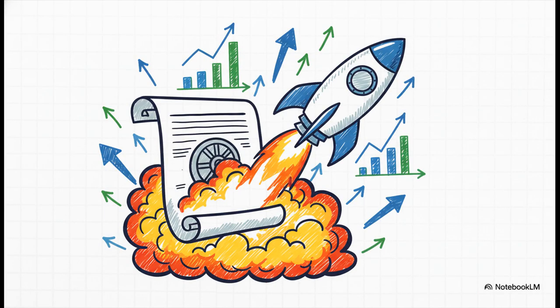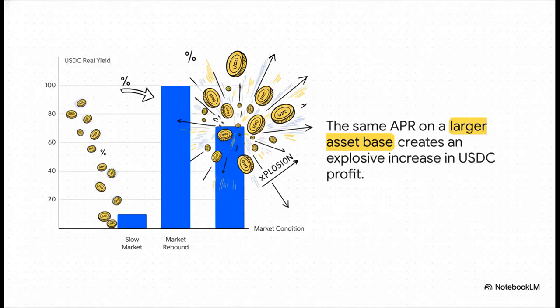And that brings us to the payoff, because when the market eventually, inevitably recovers, something truly incredible happens inside those DexFi bonds. The value of all the assets they hold starts to rise, and that triggers what the sources call the rocket fuel effect. This chart shows it perfectly. Let's say the bonds earn a certain percentage return. In a slow market, that percentage is applied to a smaller asset base, right? It generates a nice, steady trickle of USDC profit. But when the market rebounds, that same percentage is now applied to a much larger base of assets.